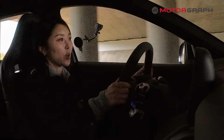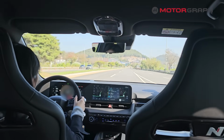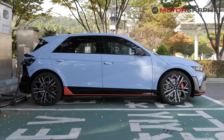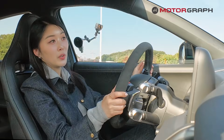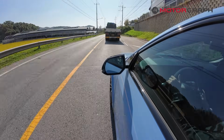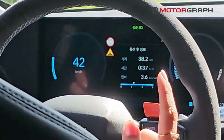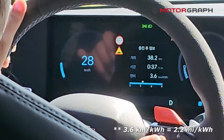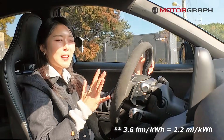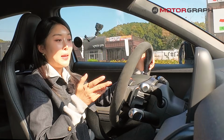So just as they say with the corner rascal, Hyundai is very proud of their cornering abilities. Considering that it's a car of this size and this wheelbase, this car does have great grip for the cornering. So right now we have traveled a distance of around 38 kilometers, 37 minutes give or take, and the battery mileage at the moment is 3.6 kilometers per kilowatt hour. So we started the car at 76% battery life. At the moment it has fallen down to 48%.